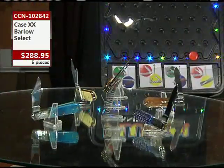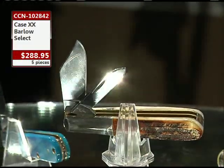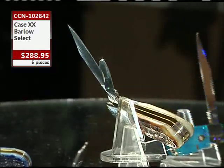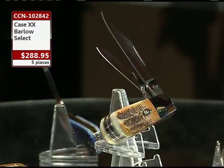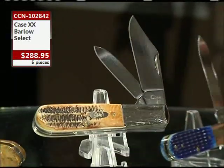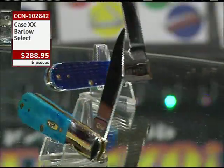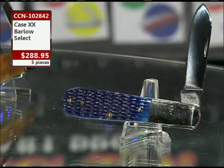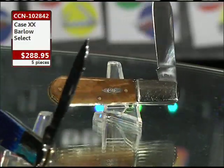What we've got here is the Case Barlow collection. Now the Barlows, they came back out with them this year. You have 5 of them. You've got a Caribbean blue with that saw cut jig. That right there is the 2-blade bone stag. That is gorgeous. That looks like genuine stag. It's bone stag. We've got the smooth antique bone with the master spear blade. We've got this one I've never seen made in any year of Case. We've got the yellow synthetic Barlow with stainless blades.